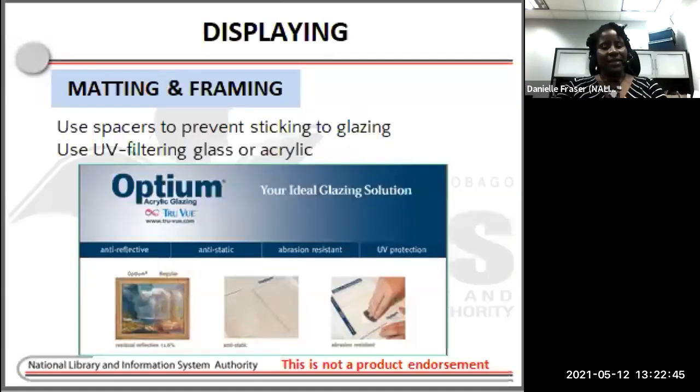And once you're framing the mat, one of the very important elements to consider in your frame would be the glazing, or what's considered the glass at the front of the frame. That glazing ought to be UV filtering glass or acrylic. And this company, TrueView, provides anti-reflective, anti-static, abrasion-resistant, UV protective glazing for your displays or exhibitions, etc.